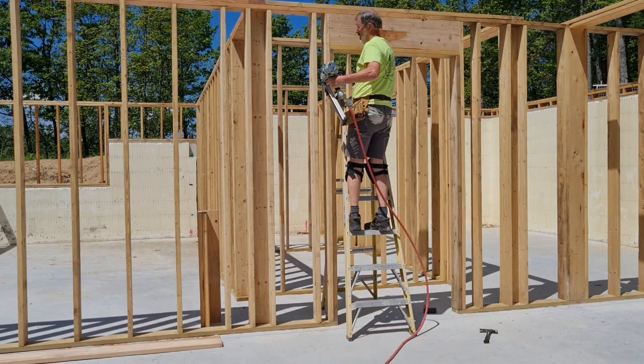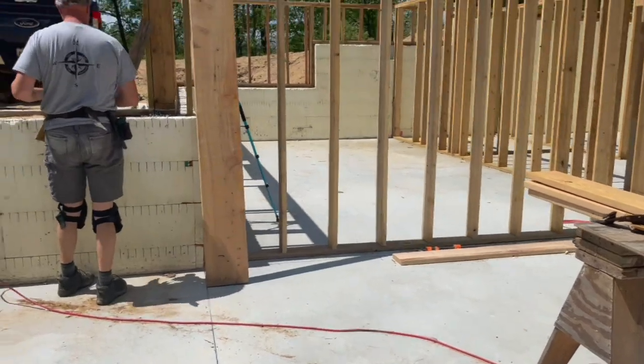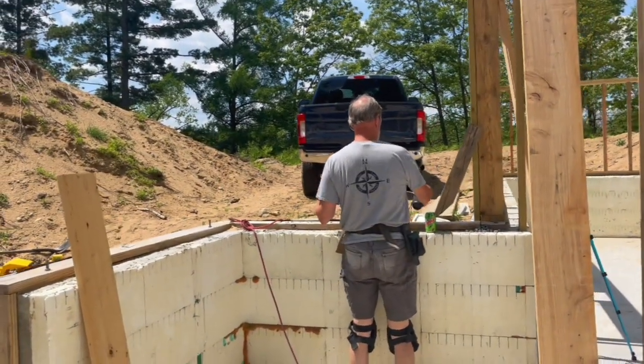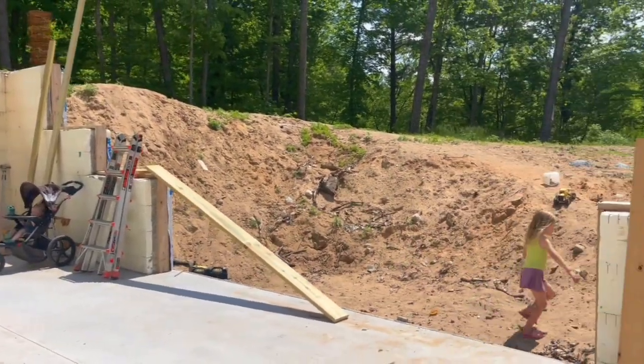Well, it's turning out to be just an absolutely beautiful day. And Heather's going to be able to come help me for a while. Work on this corner. Well, this corner right here? Alrighty. See how long my kids let me actually help you.